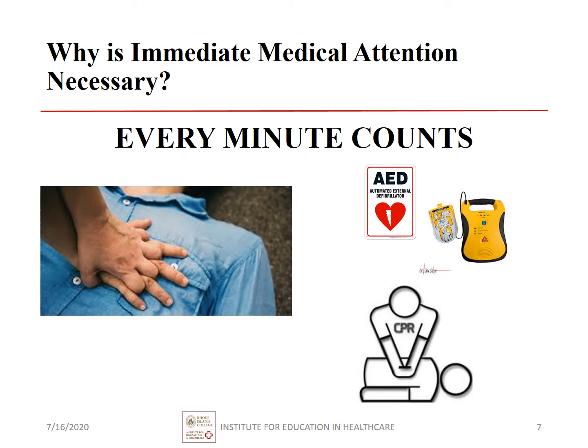Why is immediate medical attention necessary? Every minute counts. The chances of survival, of staying alive after a heart attack, are greater if you get medical treatment immediately. Minutes matter. The chances of surviving a heart attack and limiting damage to the heart are best if a person receives treatment within the first hour after a heart attack. The longer that the treatment is delayed, the worse the damage to the heart. Every minute that treatment is delayed is a minute the heart is without enough oxygen.